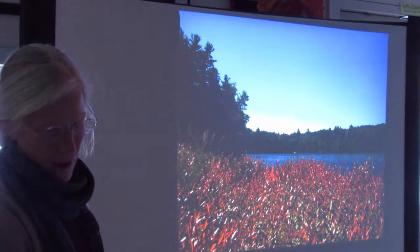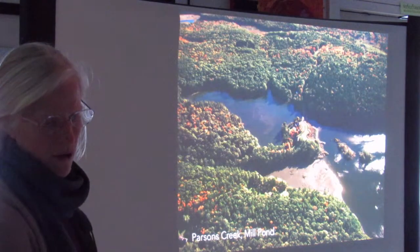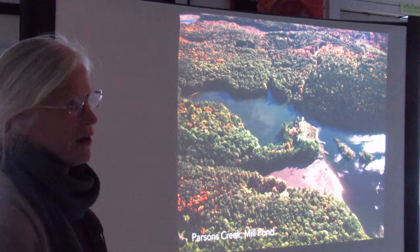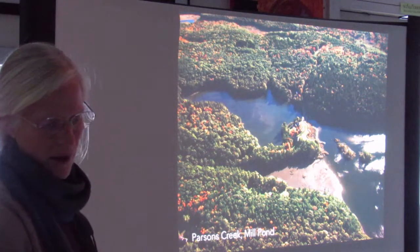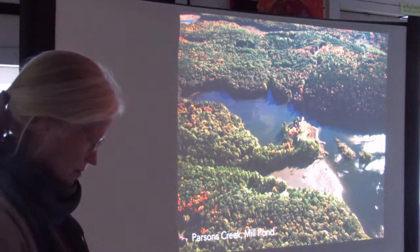Here's a shot of it on the ground. And the focus here actually goes to Parsons Creek, which is saltwater, and a place called Mill Pond, the old mill where that road crosses. Really beautiful spot to paddle around in.